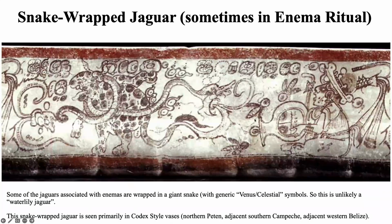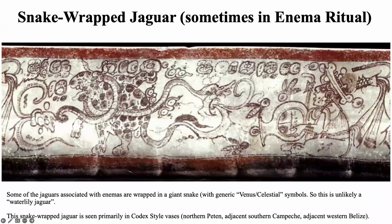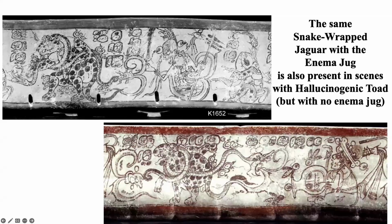Again, getting back to this, not every scene has the same insect. This may be a different insect. And there may be lightning bugs. There are lightning bugs that have the dark thing. Just real quick, see the snake wrapping around the jaguar, and notice the celestial Venus symbols all over it. Just a detour. A lot of those are not enema scenes, though.